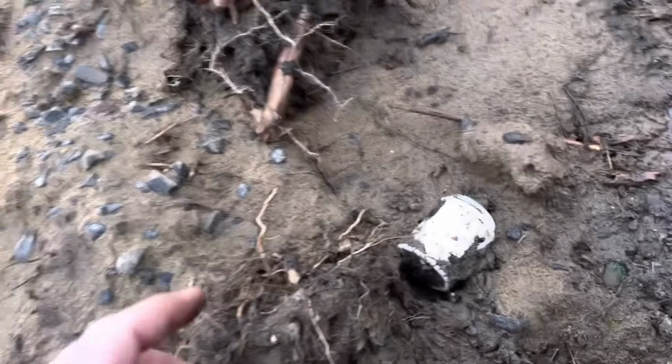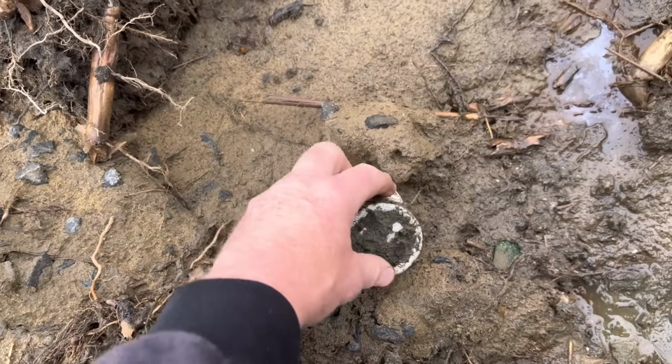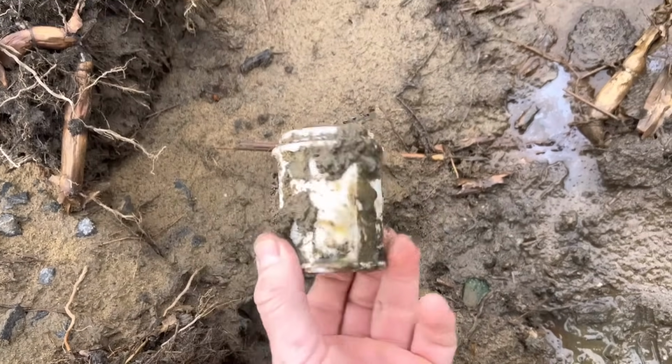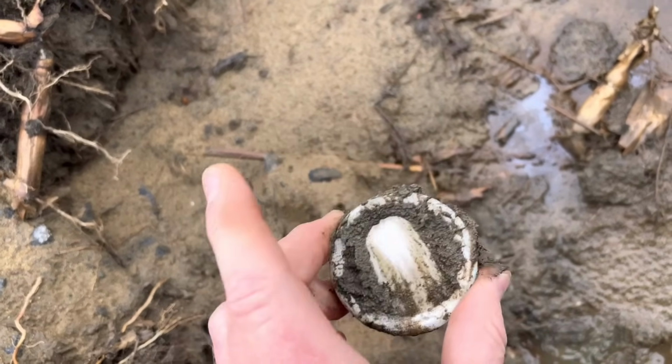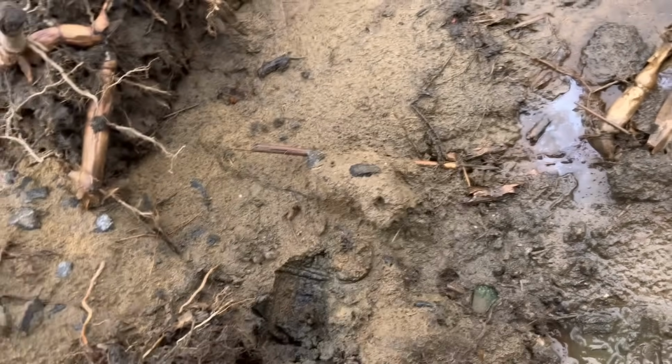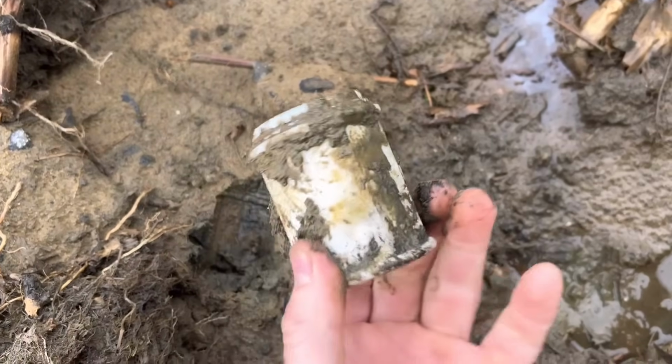Just still sneaking around at the end of the week. And that's a milk glass that I just turned up. It's got a cool little, maybe a hexagonal shape. I'll take that home.